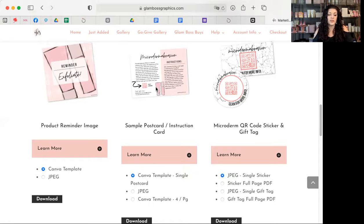It basically gives them what the microderm is and how to use it. Instruction card. Then these microderm QR code stickers and gift tags. I like this, so you can put it on sticker paper and print it off and use it as a sticker and stick it on the sample or the box or whatever. I printed it in this little gift tag, and I just put it on a bow with this box. I've got a client that's picking this up later, and so I'm just going to wrap it up all cute for her. My customers love that I do cute little things like that for them, and just pamper them, make them feel special. And presentation, I feel like, is everything. So that's how I use those.